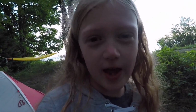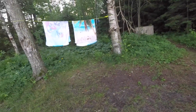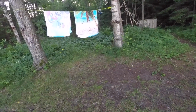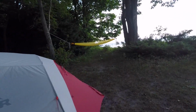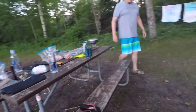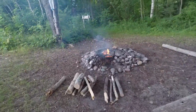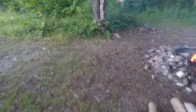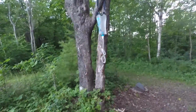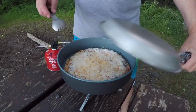Since we're doing a camping video, I decided to show you guys around the camp. This is the tent. That's where we hang our towels up. Over here's the hammock. This is where we hang our backpacks up. The bench where we're cooking the pizza. The fire pit. And also the water filter. Just have this plate over it.